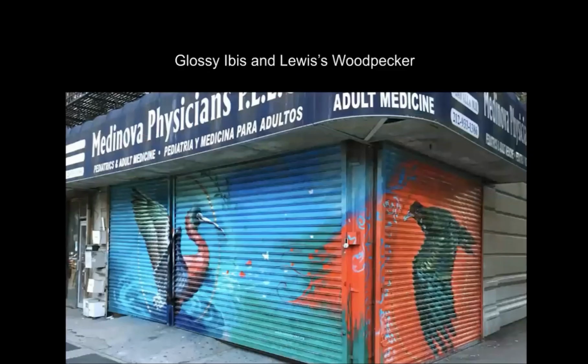So this is the stunning result of a day's work by these two gifted artists dealing with very challenging surfaces with all those ridges. The two murals are tied together in a couple of ways. Each bird is surrounded by a gold circle, and some of the red background of the Lewis's woodpecker spills over to the glossy ibis, and some of the blue background of the glossy ibis spills over to the Lewis's woodpecker.